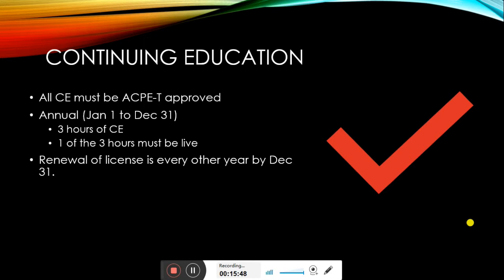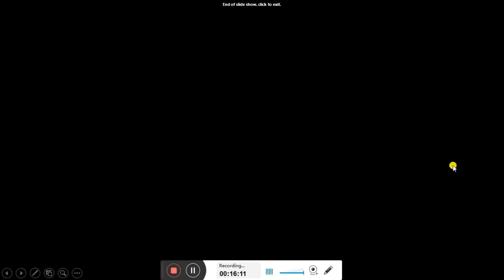Renewal of licenses every other year, and that occurs on December 31st of the year. You can start applying for it on October 1st, so you get almost essentially an entire 3 months to get your license renewed. Some states allow a lot shorter period of time. Michigan's going to be a really weird case when we get to it later on. And that is it for becoming a technician in the state of Alabama.